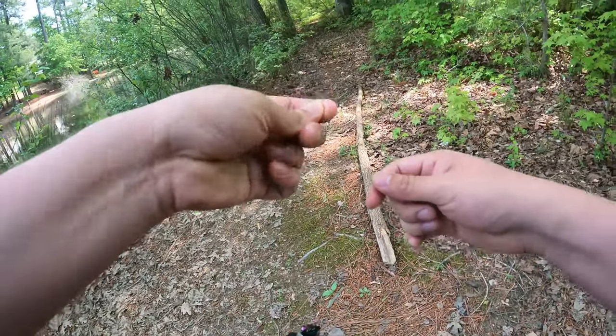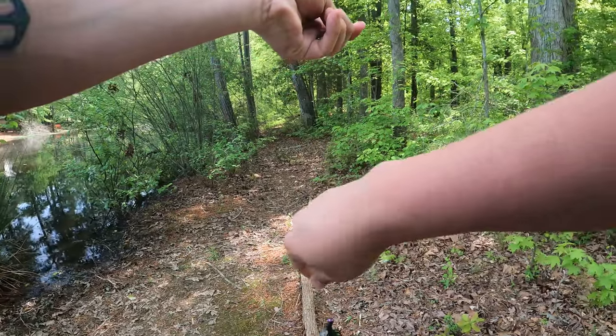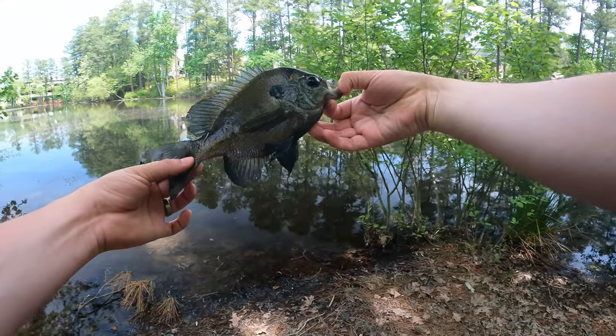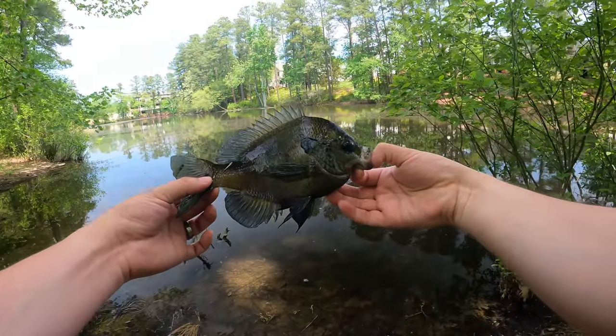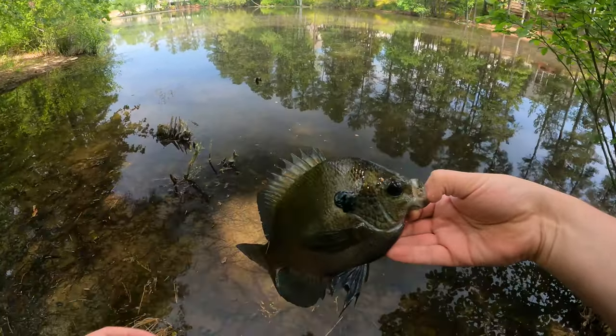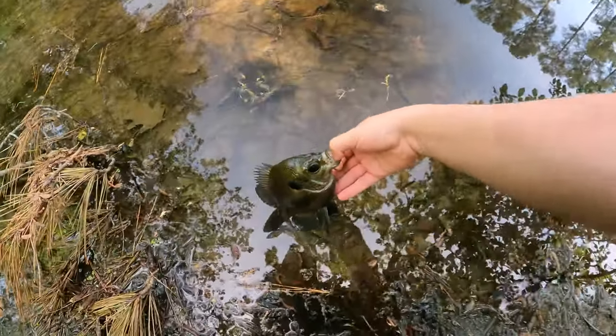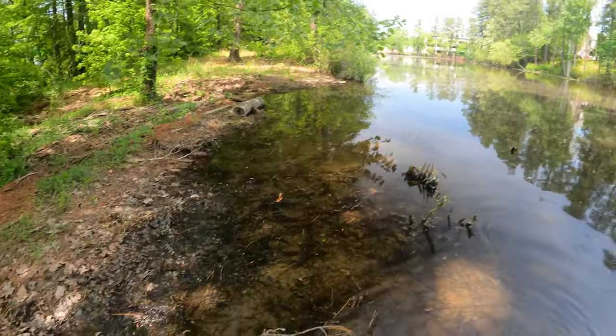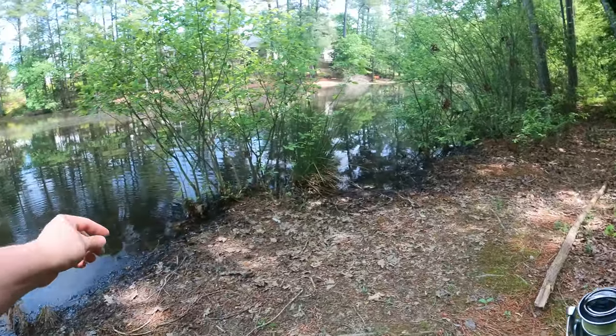I say almost in the most exaggerated sense, meaning he's closer to 10 than he is to 5. This guy is big enough to lip. My goodness. What a tank. Let's put him back in here. Oh, there he went. That was such a fast hit.